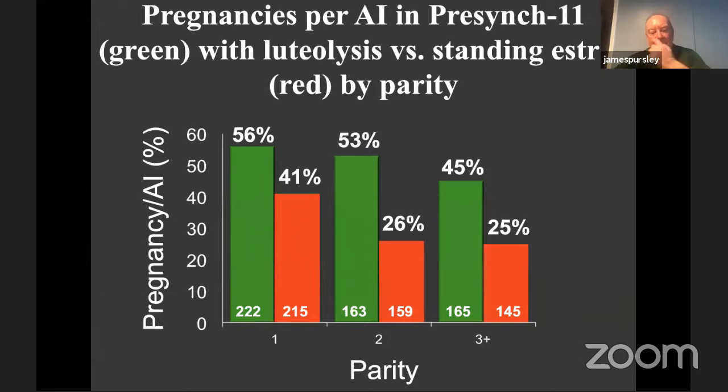This is the same thing, split out by parity. Once again, only the cows that had luteolysis following the one prostaglandin, and big differences in fertility in first, second, third plus parities. All right.